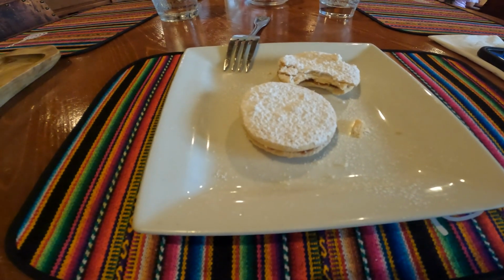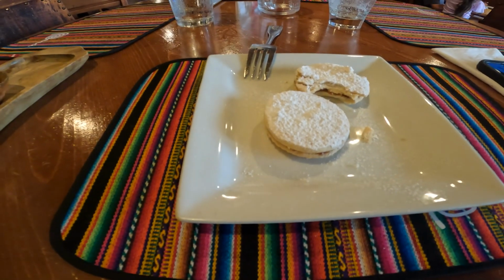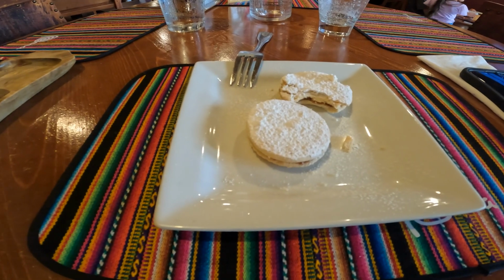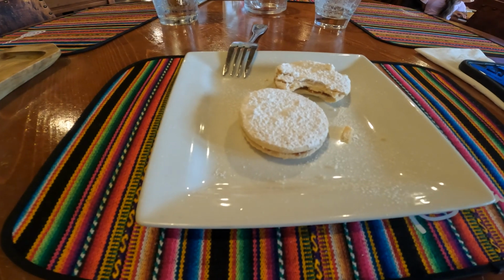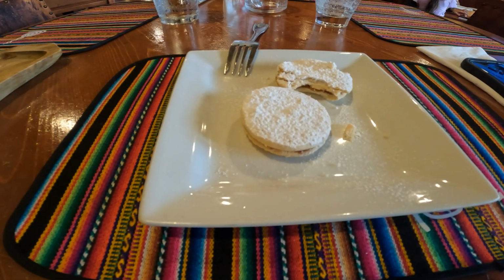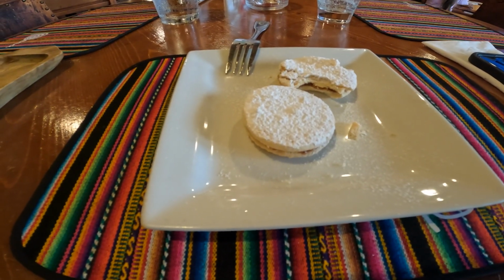Okay, I ordered dessert, and it's called alfajores, I think. It's a cookie dessert with some powdered sugar on top and some kind of jelly in the middle. I've taken one bite out of it, as you can see, and it was really good. So this place is, if I lived here, I definitely would come frequently.